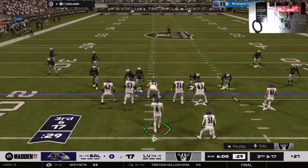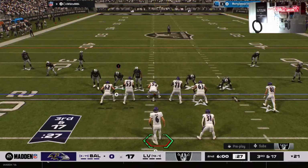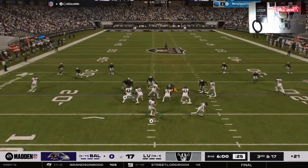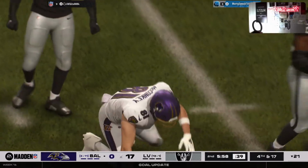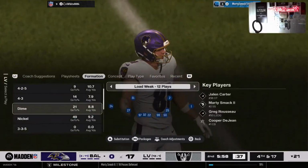Back at beginning of the 2nd quarter, Ravens in possession. They're looking at 3rd and very long. That one is incomplete. Couldn't hang on through the contact.